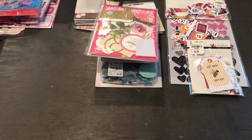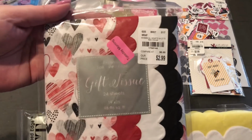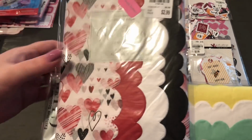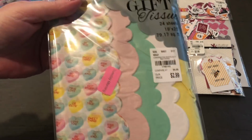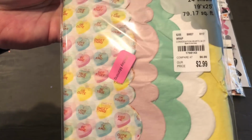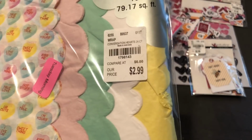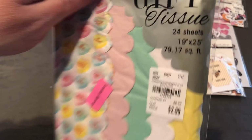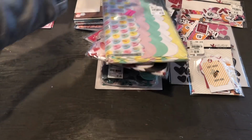That was one bag. But Tuesday morning had these gift tissues on clearance. They were only 20% off, but how cute are those, the hearts. And I love the scallop. I still have some Christmas one left over. Whimsical Hearts collection. And then this one was 20% off too. And look, they are the candy hearts in pretty pink, mint green, white, and yellow. Different SKU numbers, I believe. Yes. That was 44. This one is 43. And again, scallop 24 sheets. Oh, there's a better shot of it right there. Conversation Hearts collection.